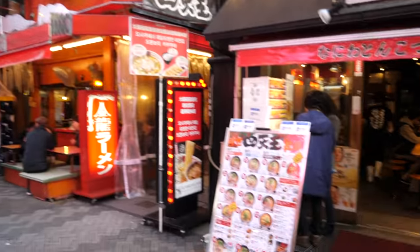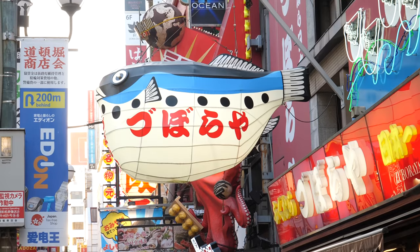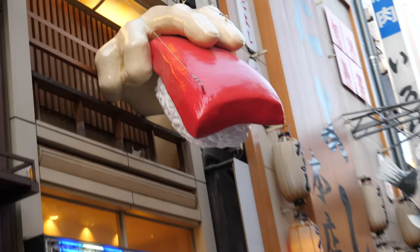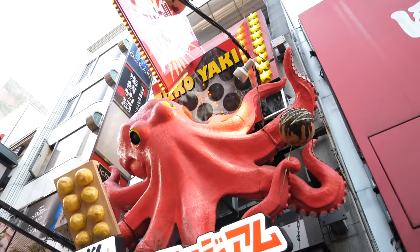Next door is another ramen shop. This one's called Ramen Shitenno Dotonbori. Alright, where's round three? What's the next thing that's gonna heat our body up? The restaurants here really love to decorate their storefront with huge food. Here's a takoyaki shop with an oversized octopus.